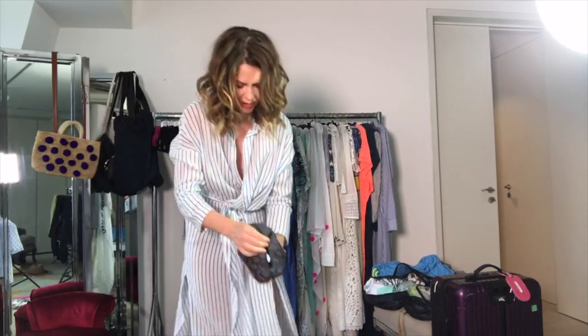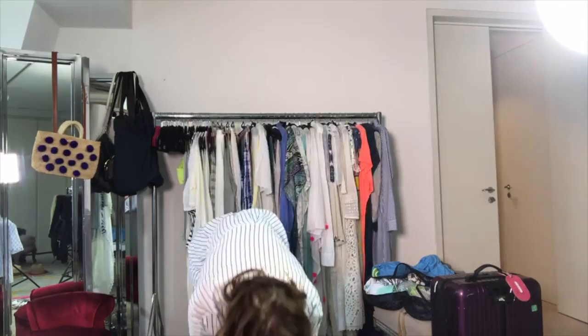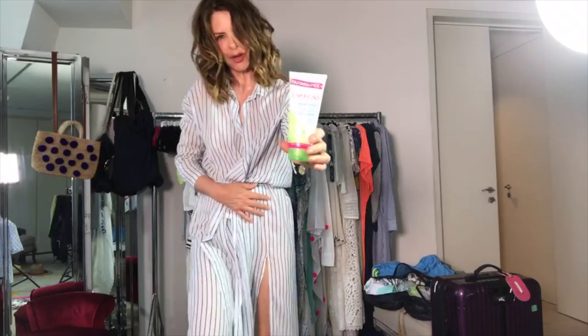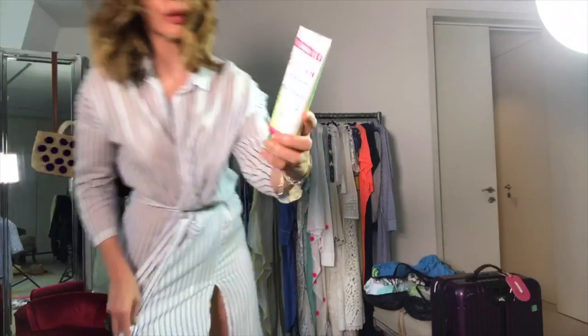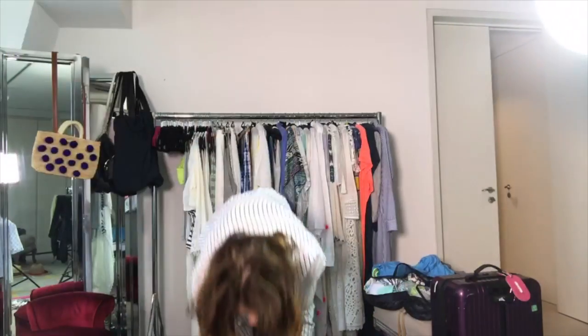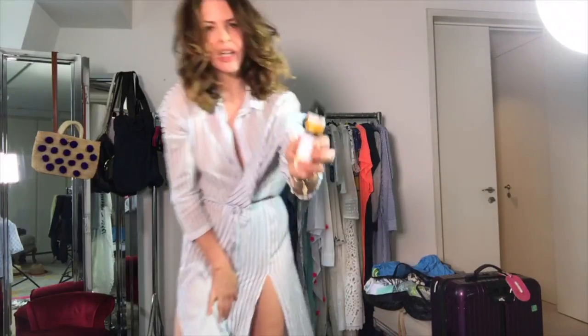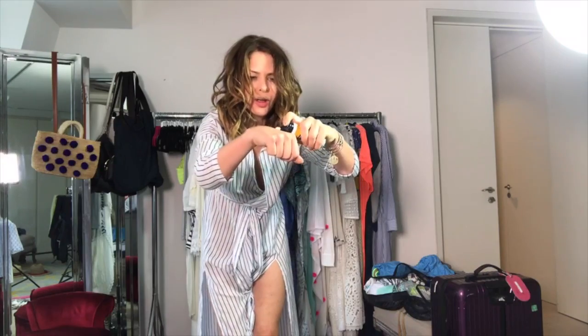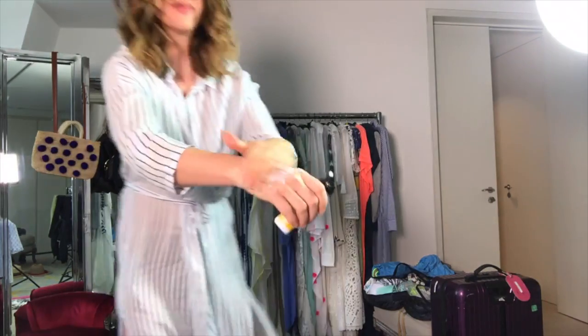There. I'm going to show you actually the sun creams I take. I have got my heavy leg thing that I'm also going to take from France, which I put on at night to take away my heavy legs. I'm taking my Helio Care 360 because this is such a great foam, which is a SPF 50, like that.